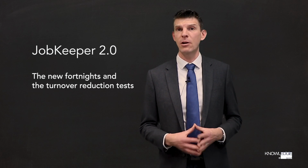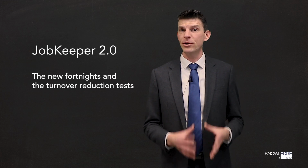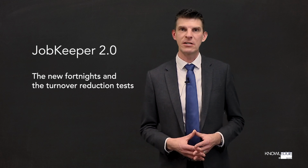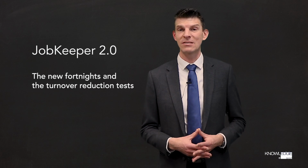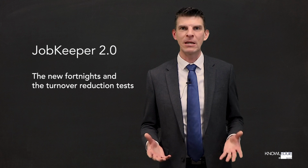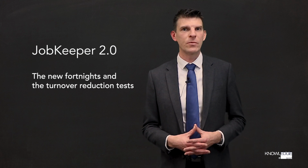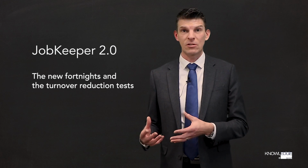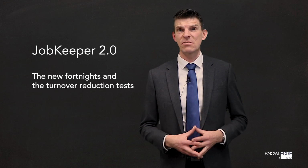The final thing just to note is when we're looking at those turnover reduction tests, what the Treasury documents are saying at the moment is that we're going to be looking at actual GST turnover for the relevant quarters, so the June, September, and possibly the December quarters. Well, actual GST turnover is not a real thing. That's not a defined term in the GST system. Treasury is suggesting that what they're getting at is the numbers you would actually disclose on your activity statement. But that again raises some issues.